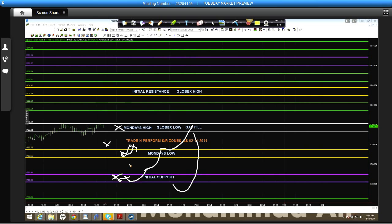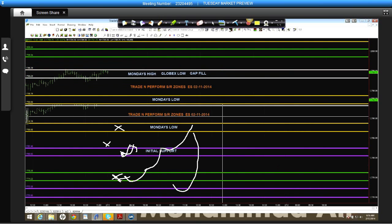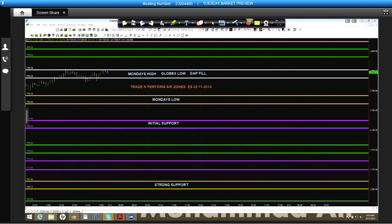You have to figure most people missed this move to the upside. A lot of people were surprised by the strength of this move. I would assume there's responsive buyers from below. I would also be a strong buyer if somehow we get down here, right?